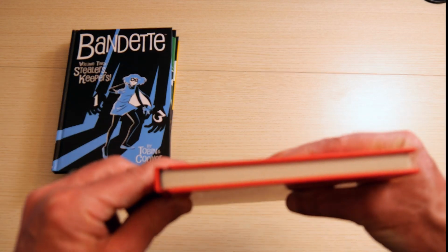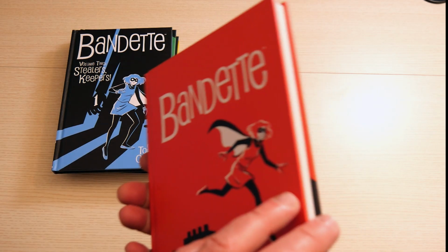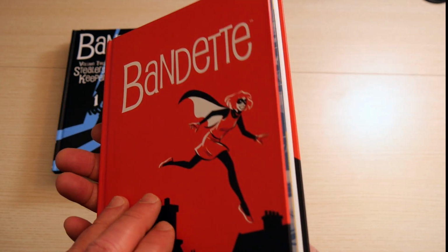The binding is sewn with a black head ribbon on all of the books. It's fantastic to get such small, inexpensive books with sewn binding. Makes me so happy. There is no coating on the cover, so it's not very slick.